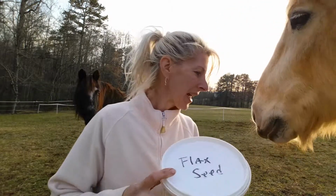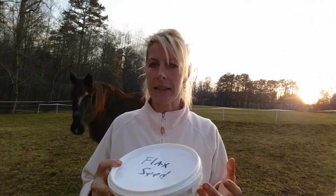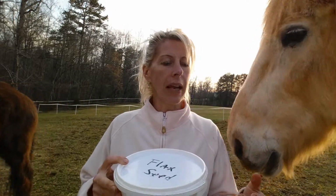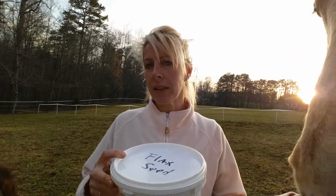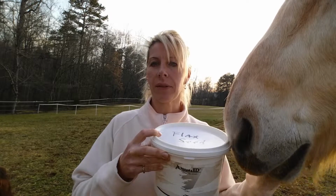He likes it. And so anyway, when you buy it, if you just buy the seeds and you grind it yourself, they have these enzymes that generate cyanide when it reaches the air. So you want to use it as soon as possible. You don't want to leave it around.